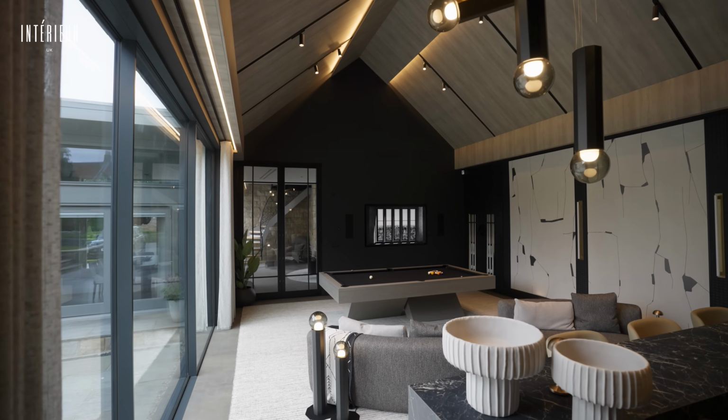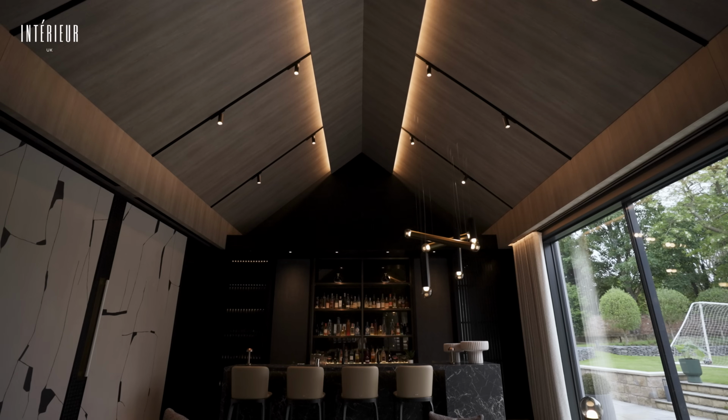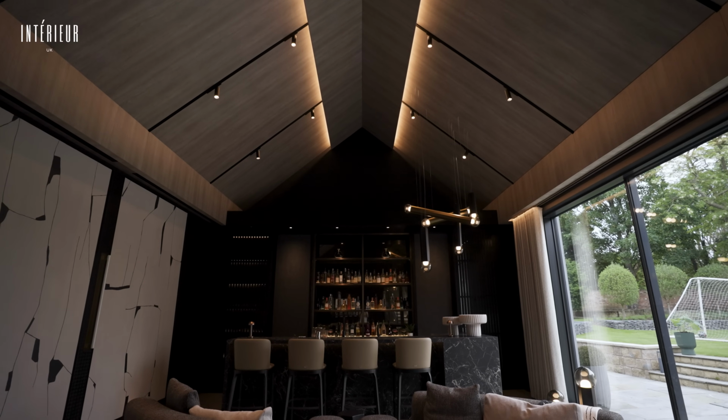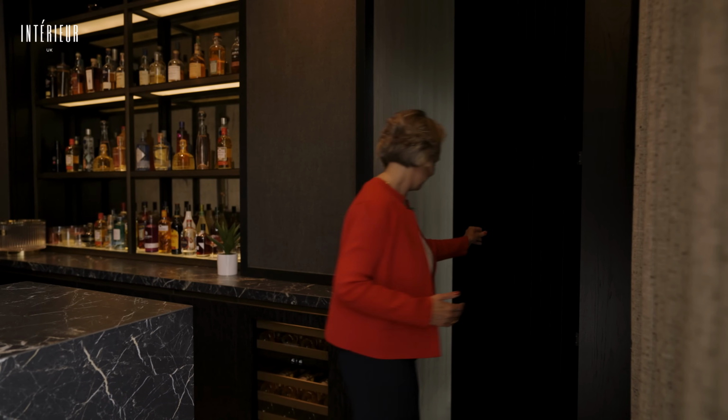When designing a space, quite often we look to achieve balance and symmetry. And so at the other end of the bar, we have the screen with the cupboard, and at this end of the bar, we have a similar screen, only this one gives access to a gym.